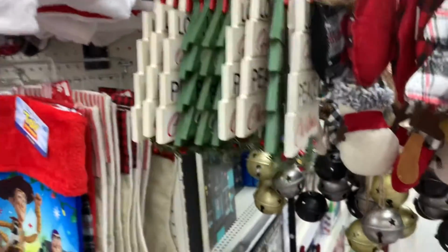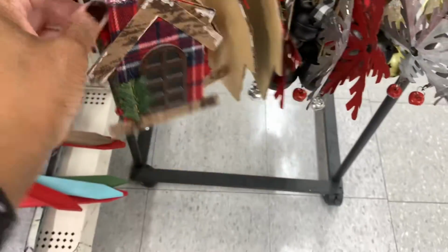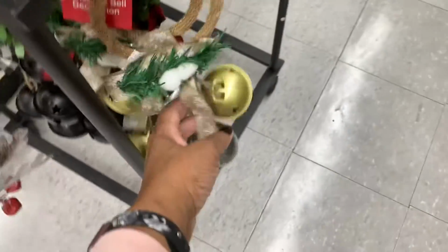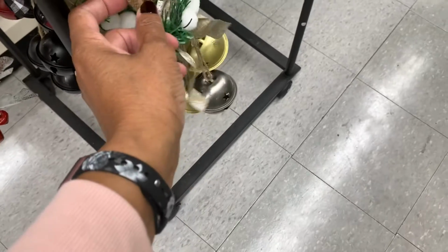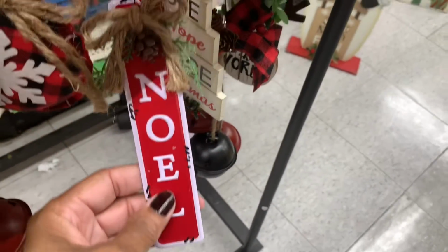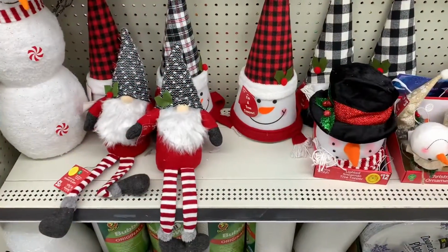All of these are $1. They have the red snowflake. They have the little church house right here. They have the snowflake in silver as well, the galvanized ones. They have the doorbell hangers here, the Christmas bell ornaments. They have this one right here that says Noel. That's really cute. Have those.